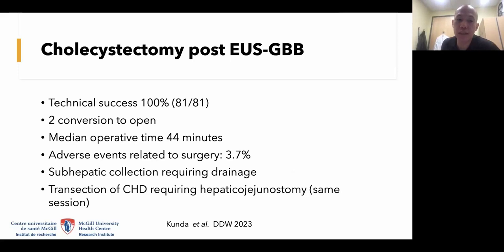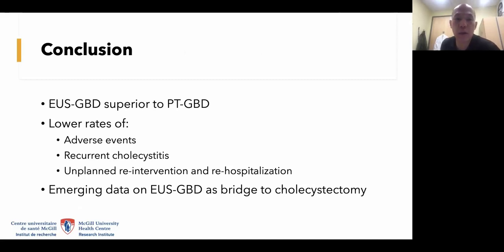The complications were a subhepatic collection requiring drainage, and there was a transection of the common hepatic duct requiring a hepaticojejunostomy that was performed during the same session. So in conclusion, EUS-guided gallbladder drainage appears to be superior to percutaneous drainage, with lower rates of adverse events, lower rates of recurrent cholecystitis, and also lower rates of unplanned reintervention and rehospitalization. There is also now emerging data showing that EUS-guided gallbladder drainage as a bridge to cholecystectomy is feasible and safe.